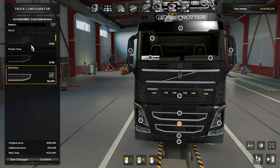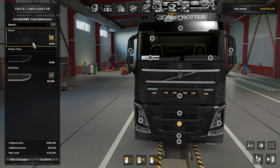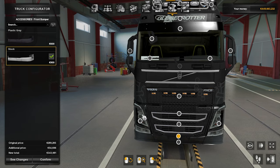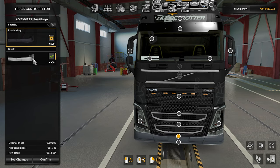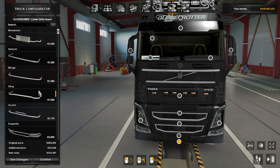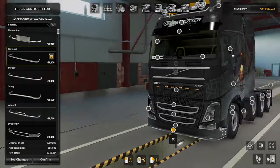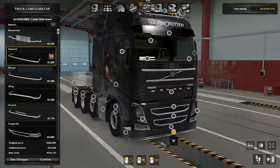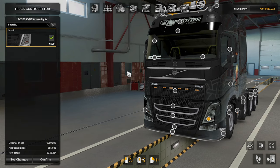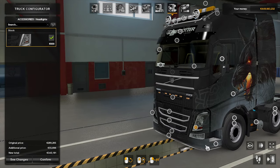Front grill. Let's go with the stock one and see how it is. Not good. Plastic gray. Exclusive looks nice. Then the stock version looks nice as well. The front bumper. Then we have the lower grill guard. So let's see. The Samurai looks nice. Right. Looks simple, nice. Headlights, the stock, I think it's already seen on.